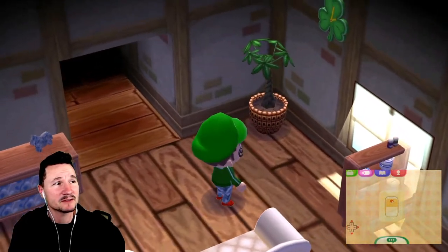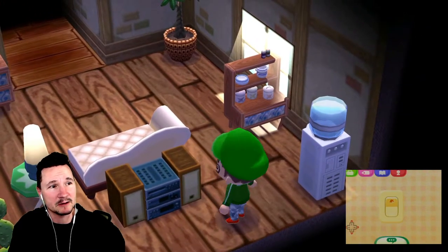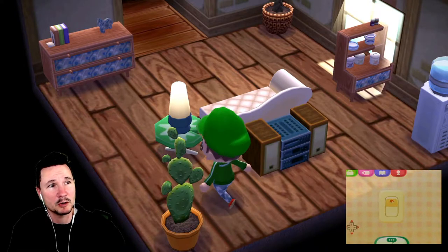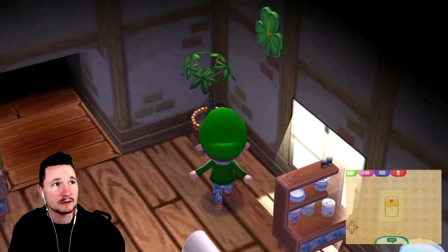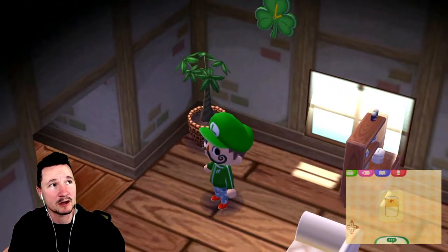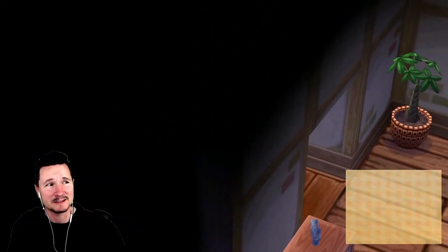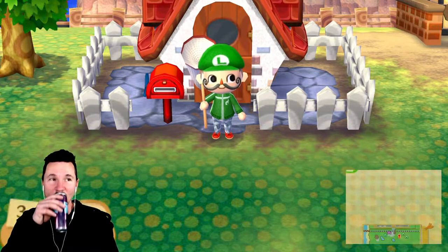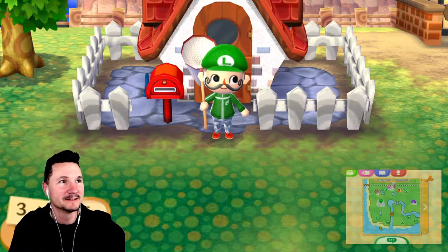Nice layout. We have kind of a semi-kitchen here. We got a water tank, a stereo thing, a cactus. Can we water the cactus? Can we do anything with it? Nope. We got a little table lamp and a table, a little chest of drawers, a little plant, and a nice little shamrock clock that our friend Gulliver from Ireland sent us. So it's a great place. And yeah, we do need a bed. But in the meantime, we have that nice day bed, so I'm not gonna complain.